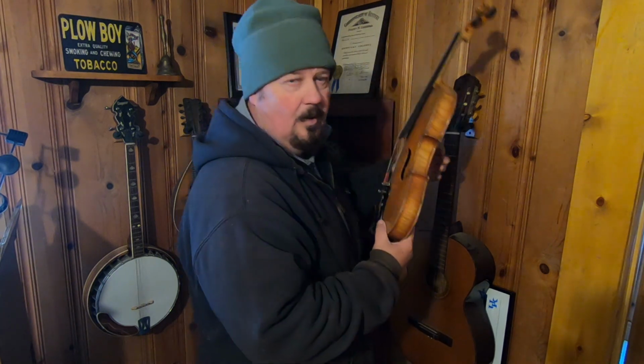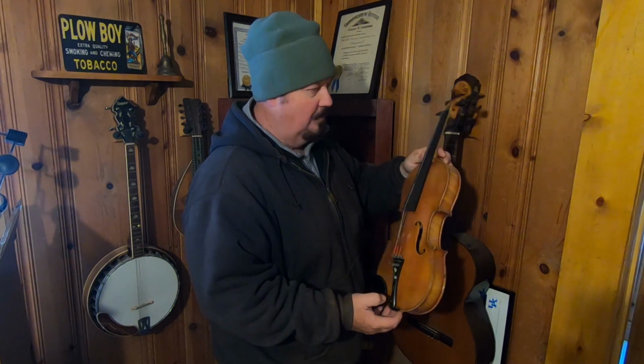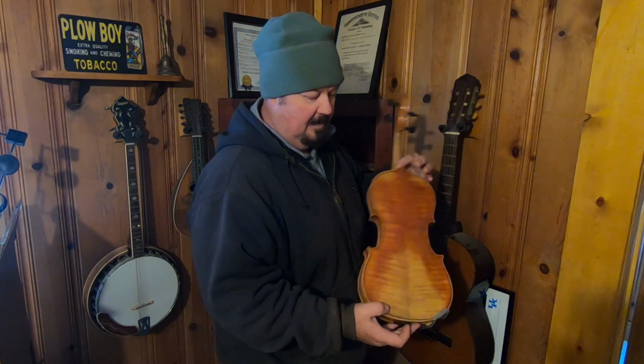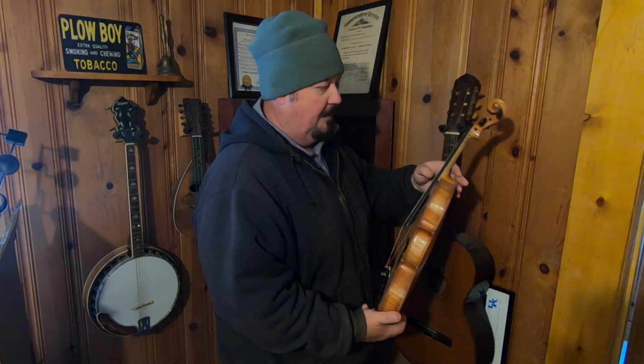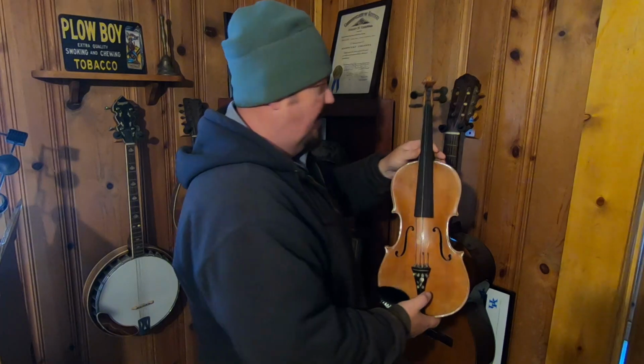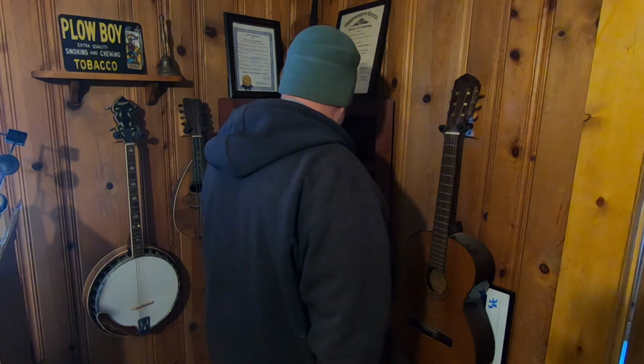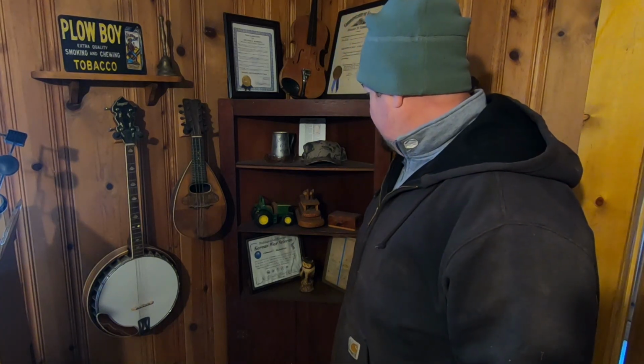Although she doesn't play it anymore, this is my wife's fiddle. I don't think it's an old fiddle, but you talk about a good sounding fiddle when she was playing it. This thing was a scream. Hopefully she can get back on it one day. It needs some new strings on it and things like that. But we keep her old fiddle up here. So as far as musical instruments, that's about it that I have here at the cabin. They're just showpieces, nothing to really play with. So I wanted to show you this little section here at the cabin.